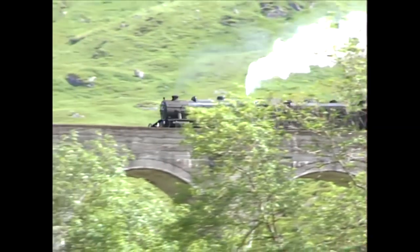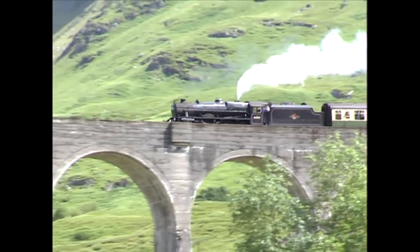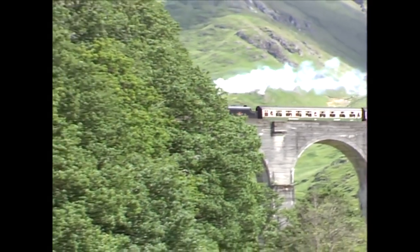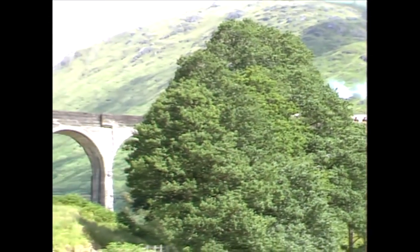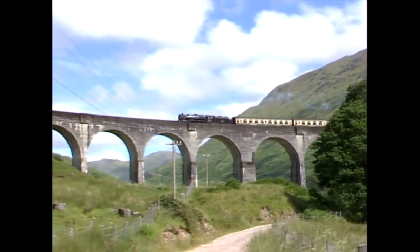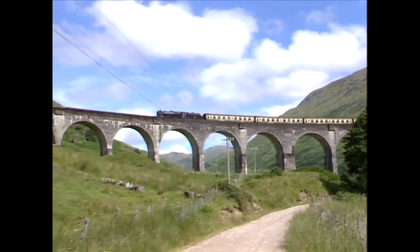Glenfinnan Viaduct is undoubtedly the most spectacular on the line. It has 21 arches stretching 1,248 feet across the Finnan Valley, at a maximum height of 100 feet. The speed limit is just 25 miles per hour.